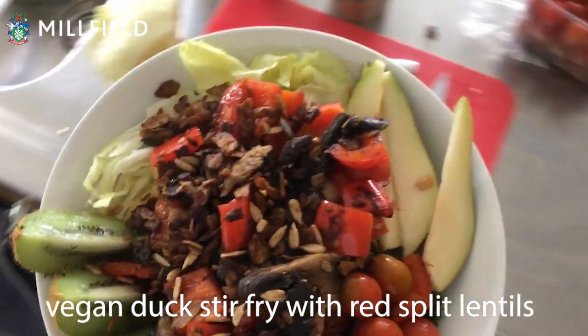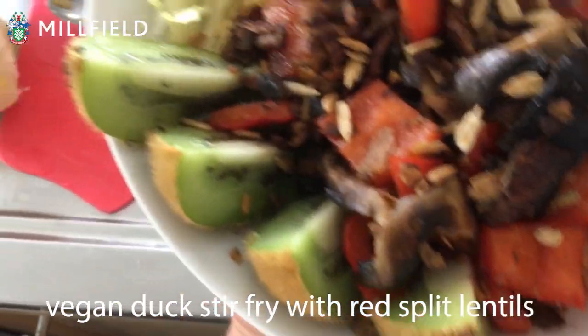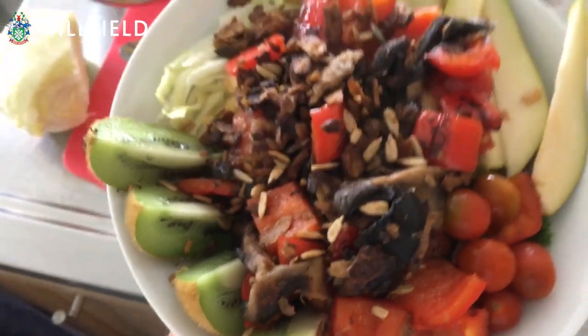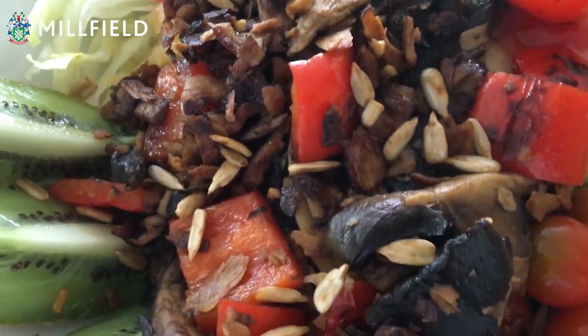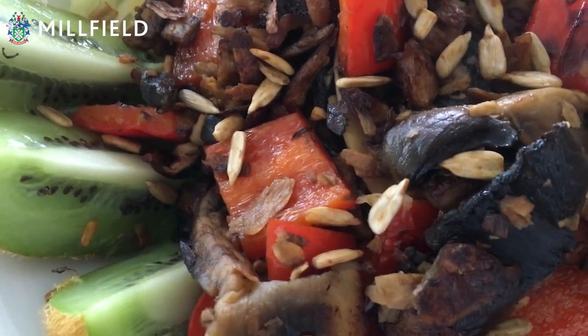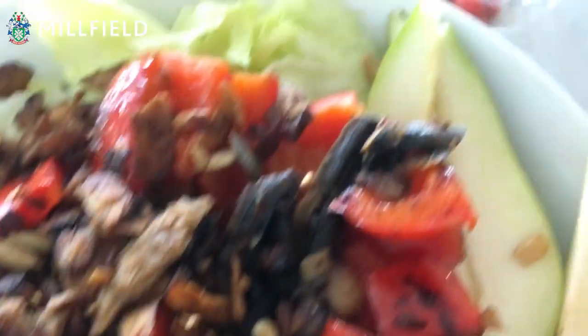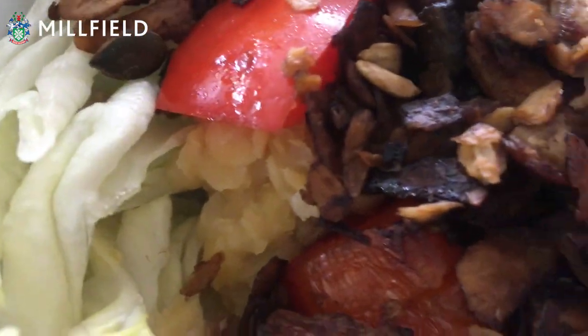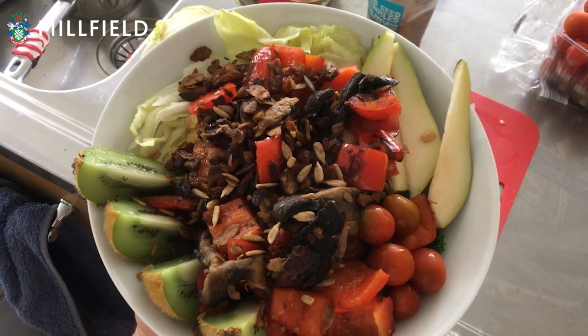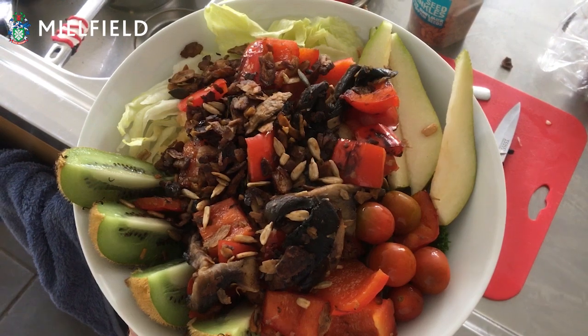Here is the final meal. The kiwi 100% is just there for aesthetic value. I could have just left that on the side. But there's my seeds. There's the fry up of mushroom, duck, well, vegan duck, and pepper. Got some pear, got some lettuce, tomato, kale's in there as well. And then my lentils are under there as well. I hope that Millfield Nutrition would be proud.